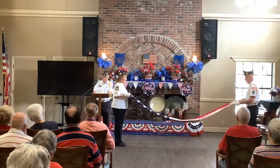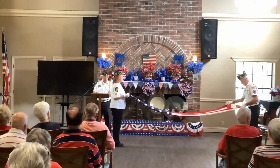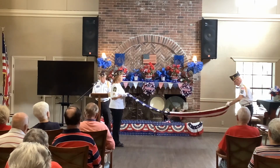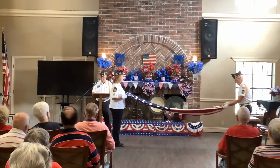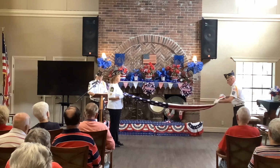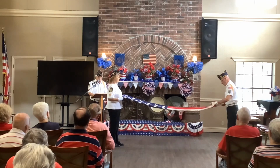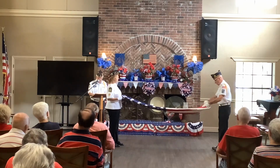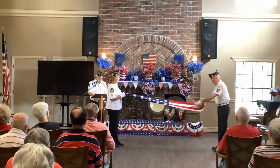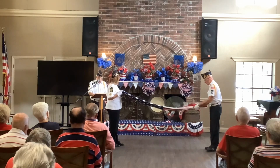Our flag folding ceremony represents the religious principles of this great country, and the ritual fold. Our first fold is a symbol of life. Our second fold is a symbol of our eternal life. Our third fold is made to honor and remember our veterans departing the ranks. Our fourth fold represents the weakness of American citizens, trusting in God in times of peace. Our fifth fold is a tribute to our country's dealings with other countries.